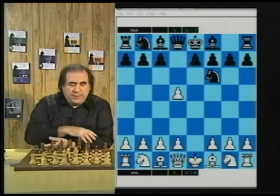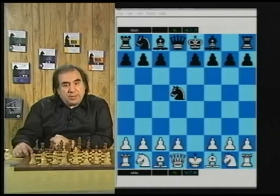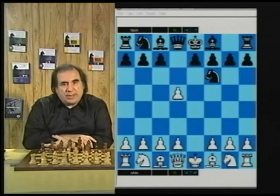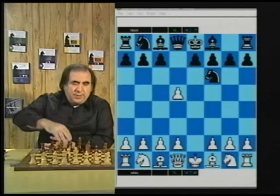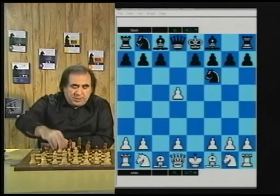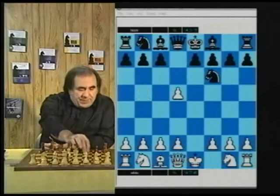Now knight f6, and we want to take on d5 with the knight and have a reasonably good game, unless white tries to get the initiative in the early stage of the game. And let's see what white's options are here. White has two different ways to hold on to an extra pawn. One is by playing c4, and the other one is bishop to b5 check.